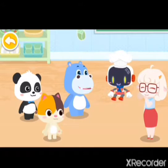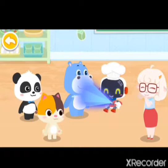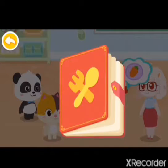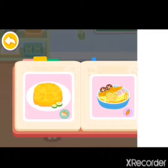Guardian, what should I eat? Let me check it out. You need to eat more fish and carrots. Fish and carrots can make you see clearly. Fish steak.